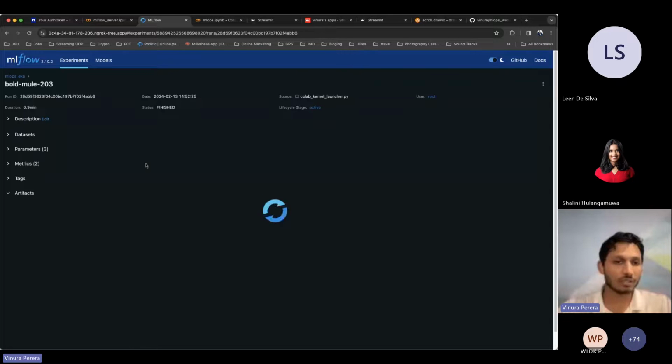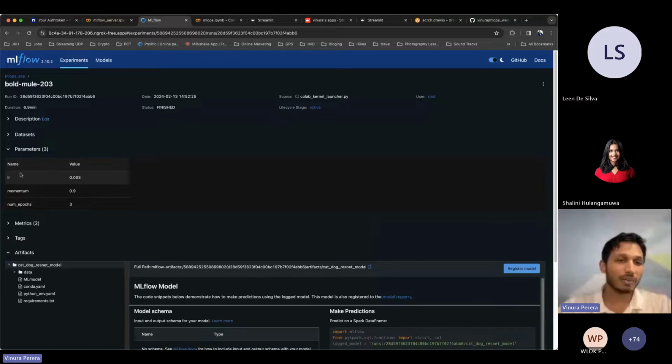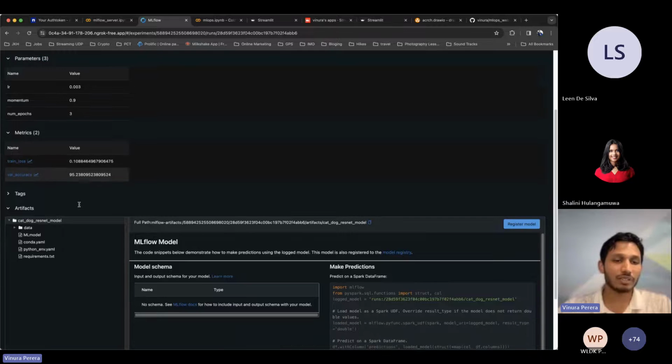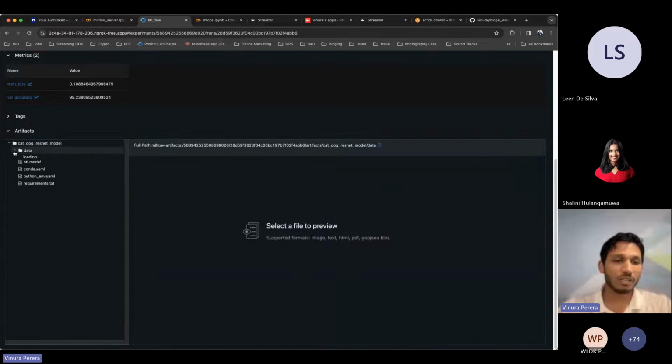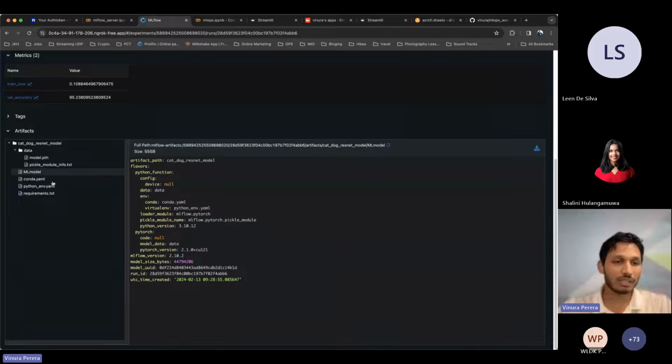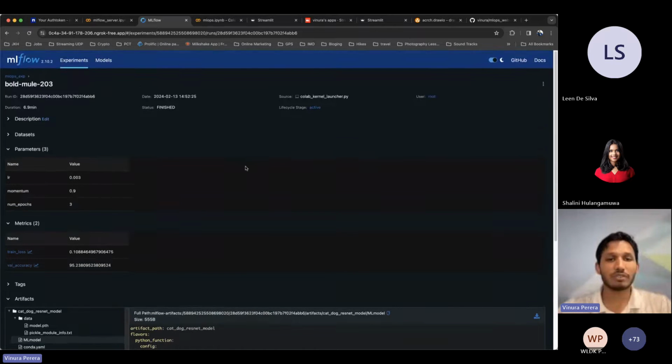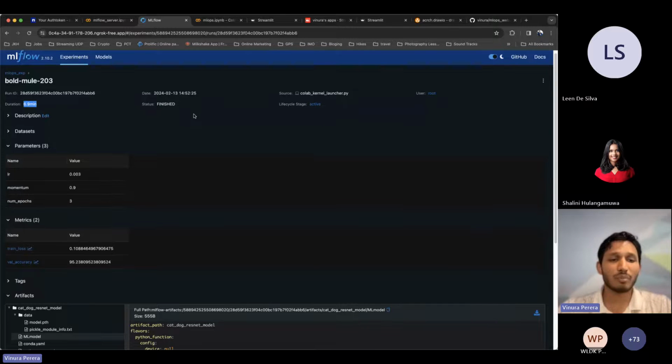If I go here, go into that, I can see the parameters that I used. I can see the metrics, the train loss and the validation accuracy. I also have my model and the data it used, and I have the model here as an artifact. So this is pretty much how it would look, and it has taken around 7 minutes to run the whole thing. And we can add more and more.